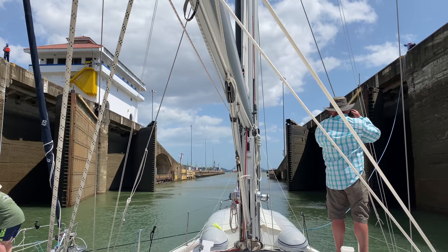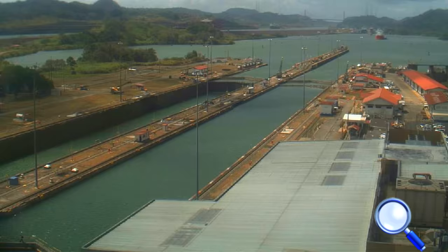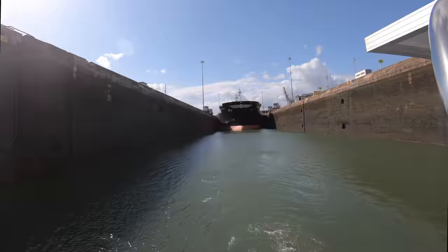We've been dreaming and planning this for so long, and now the gates are opening, and we are on the Pacific side of Panama. There are webcams along the Panama Canal, and now that we're at this main lock entering the Pacific, our friends and family at home are texting us to say that they're watching us go through to begin our new adventure.